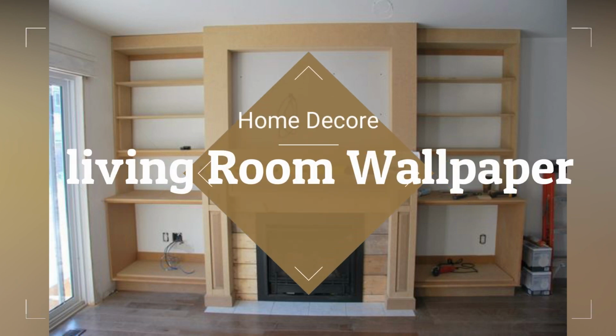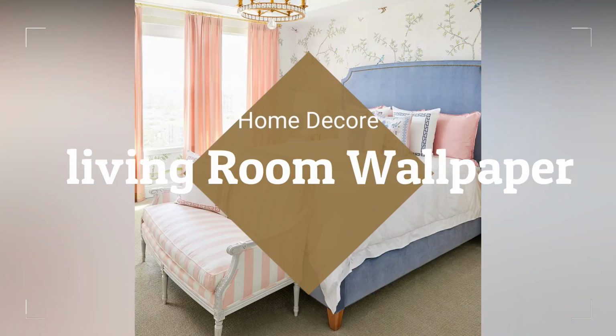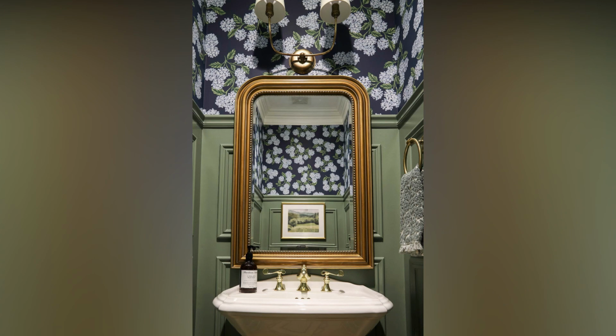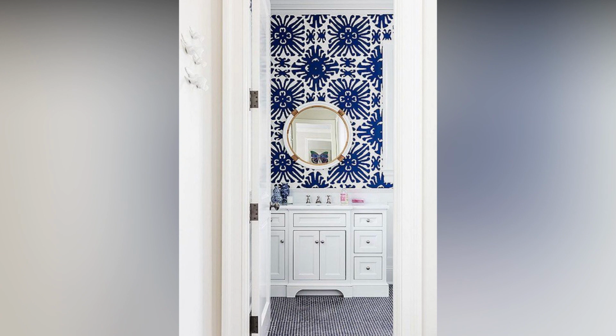Advances in the production and design of English wallpaper reached their zenith in the mid-19th century. Machine-printed wallpaper first appeared in 1840 at a firm in Lancashire, and with the work of William Morris and the Arts and Crafts movement came a revolution in wallpaper design.